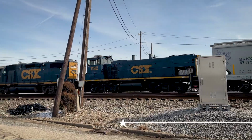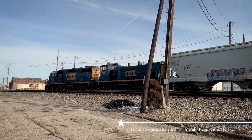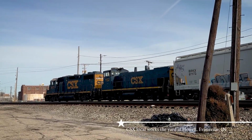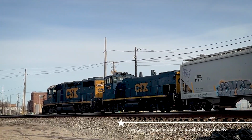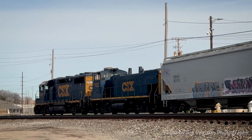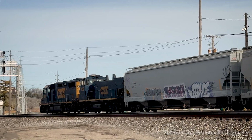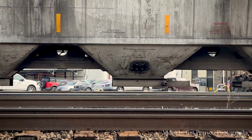This is a yard job that was working on building trains here at Howell. I understand they don't do that a lot anymore, but they do some. I thought I'd show you a little bit of different yard jobs working.